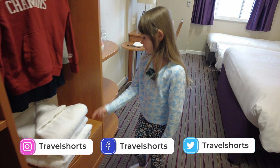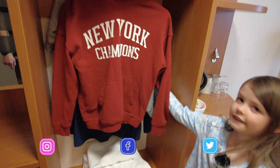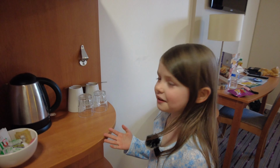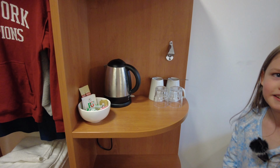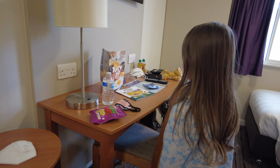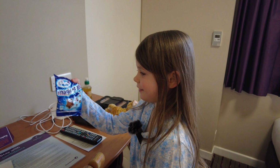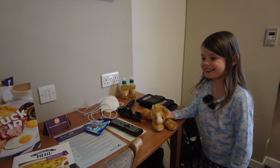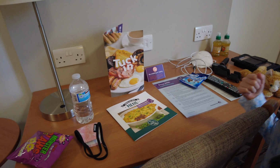Here are a whole stack of towels and all of these. Here we have a kettle with coffee things and cups. Over here is just a table. Over here is my star chocolate, our iPads and ginger, and some food things and a light.